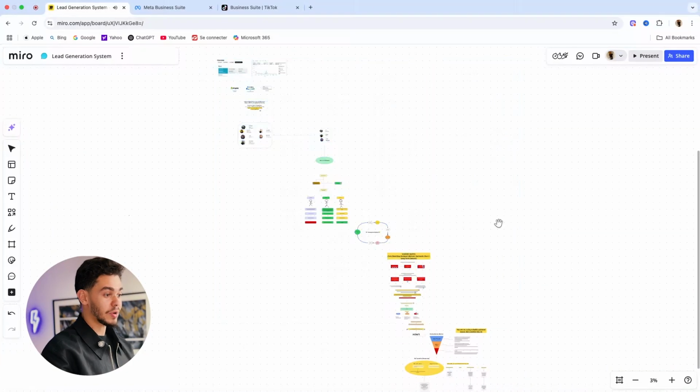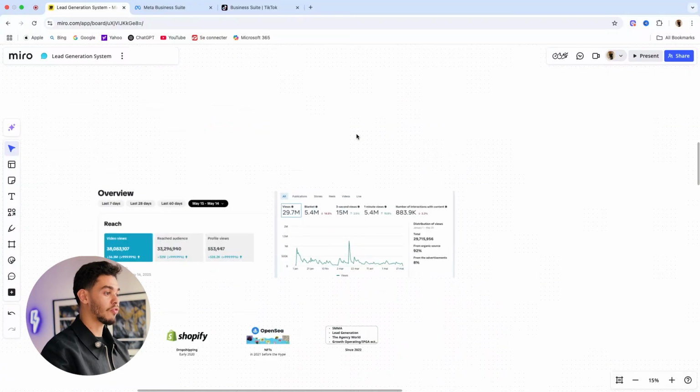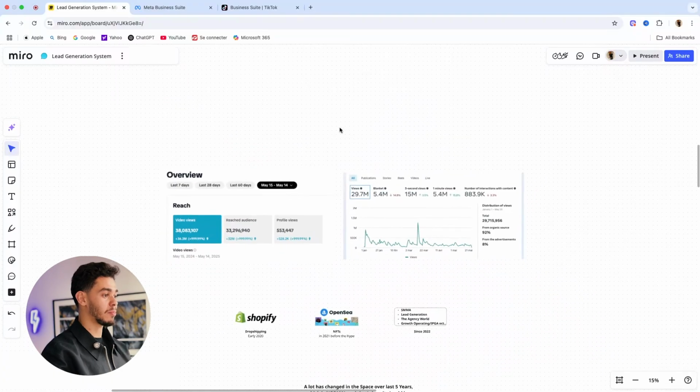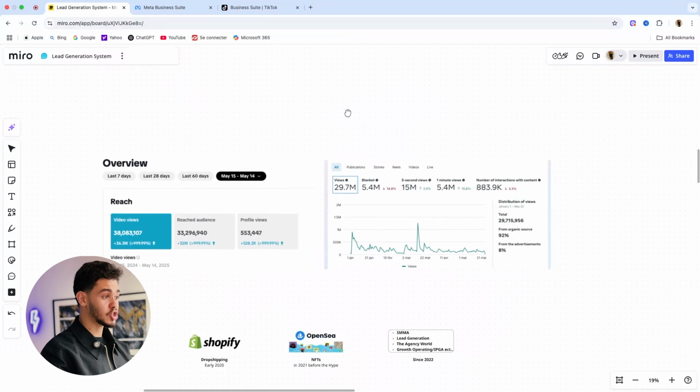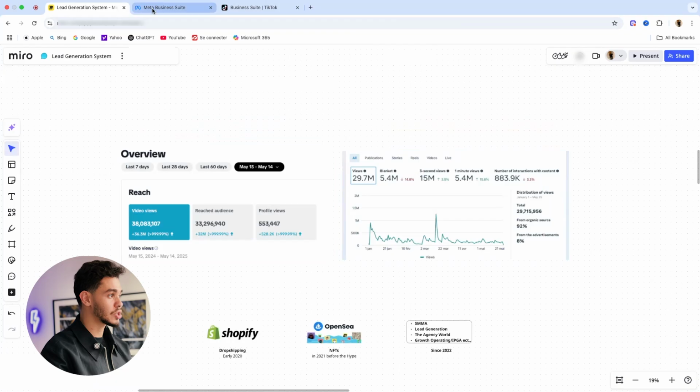As you can see on my screen, this is the exact system my client has used and implemented, and this is what landed them over £1 million in revenue in just under 10 months. So first of all, we're starting with a screenshot from their dashboards. And as I said, I'm not really a screenshot guy, so let's get into the dashboard itself.